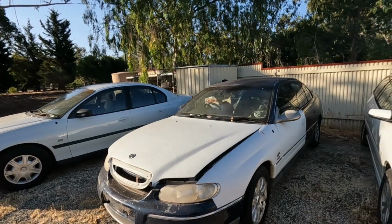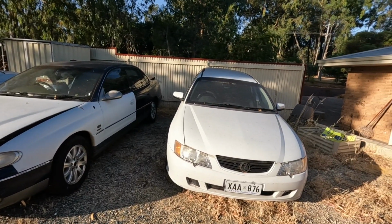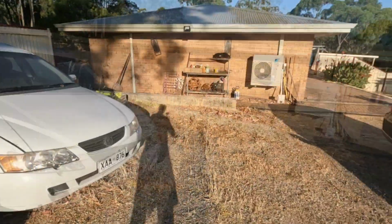I don't think there's anything really different between the wagon and sedan, but if there's any other new jobs that I can do on a Commodore that might help someone out, let us know. So I did have an idea of using the engine out of the Statesman and swapping a few bits and pieces over and putting it into the wagon, but still working that one out at the moment.